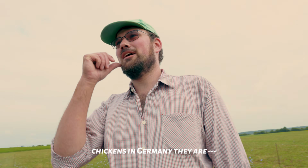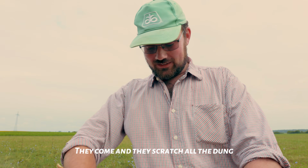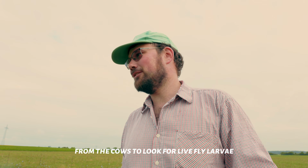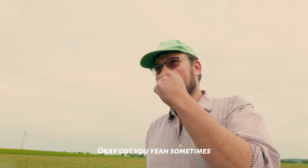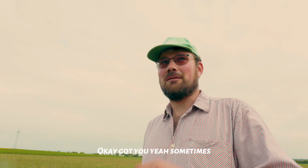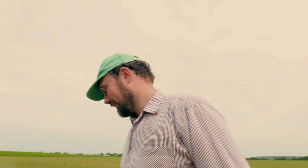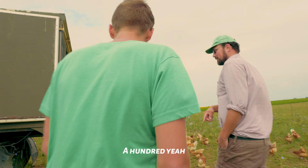These are the new chicken. In Germany they are starlings. They come and they scratch all the dung from the cows to look for fly larvae. Sometimes there are 2,000 of these birds. Really? Wow, that's crazy. That's super cool. And what do you have, like a couple hundred here? Maybe 100. Yeah, 100.